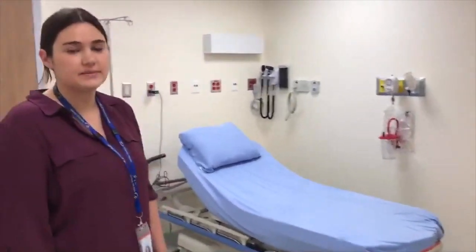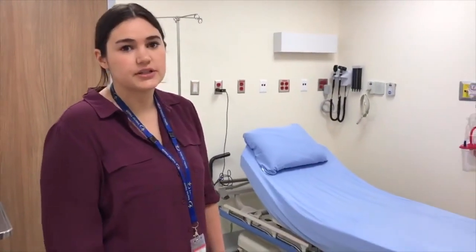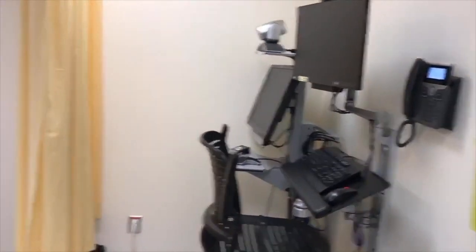Moving on, we have what is called the visiting specialist office. So in here we have a space that can be used for outpatients, emergency department patients as needed, or also as a visiting specialist office, which allows for practitioners from out of the community to come in and offer services in our community for outpatients.